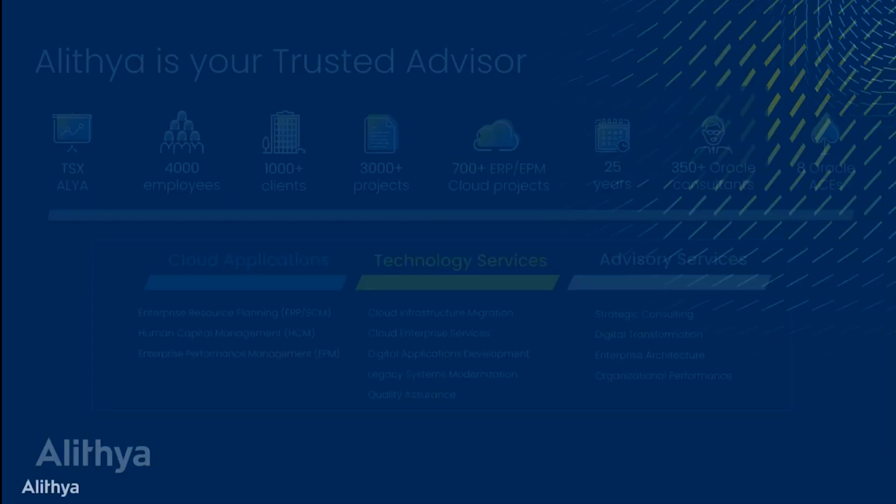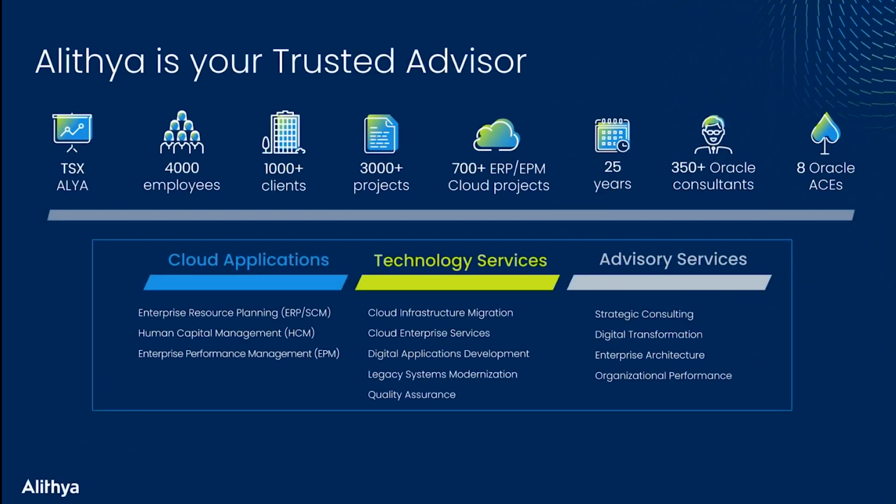So I do work for Alithya. We are a publicly listed company. We do have over 4,000 employees, so we're pretty big. We've done over 1,000 implementations at 1,000 clients, 3,000 projects in total. We've done over 700 ERP and EPM projects in our Oracle division, which is the one I work for. We have got over 25 years of experience. We've worked very closely with Oracle over those 25 years, specifically in the field of profitability and cost management. We've always had a very, very close relationship with them.